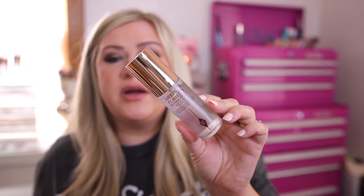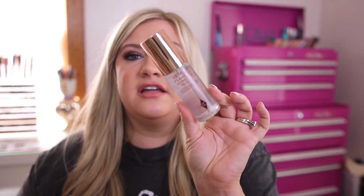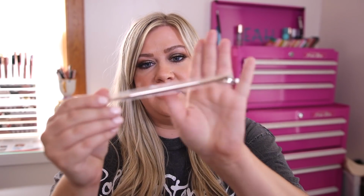I also was so excited because this set came with the Charlotte Tilbury Airbrush setting spray. This is one of the best setting sprays on the market, especially if you guys have oily skin. This will keep your makeup on all day, especially in this summer heat. So I was excited for that. We actually got a full-size brush from Patrick Ta too. This is one of their brow brushes included, so you can see this value is insane.